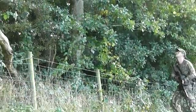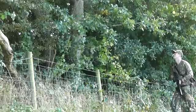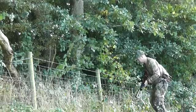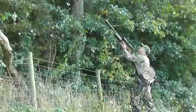I'm stalking along a hedge line here when I hear a pigeon clatter into the trees directly above me, and I've just spotted where he's landed, so I manoeuvre myself so I can try and take a nice steady shot and take him out.